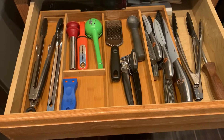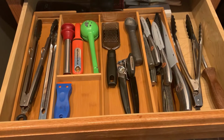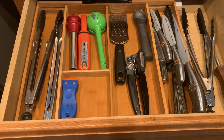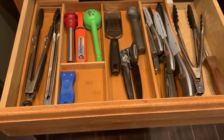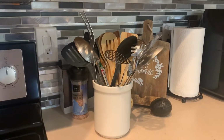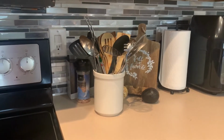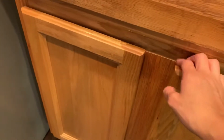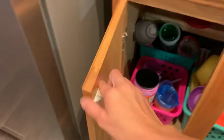So here is how that drawer turned out. I'm so happy that I took the time to go ahead and declutter that and just really leave in here the tools that are supposed to be in here. And I went ahead and moved all of the other utensils onto the counter for now, because it just makes more sense to not have all of those cluttering up the cabinet.